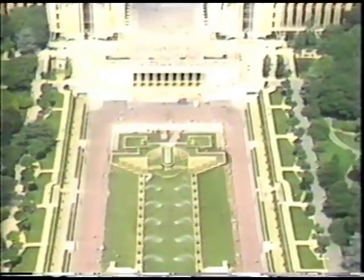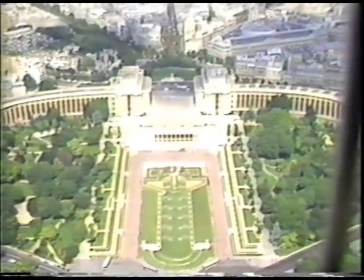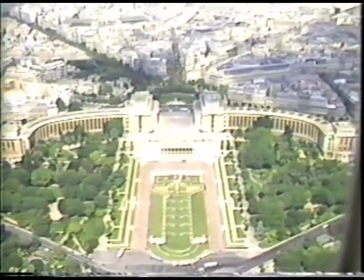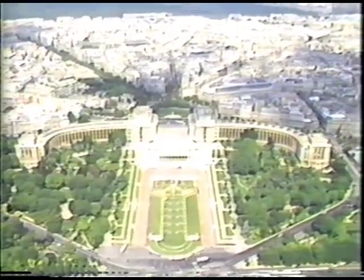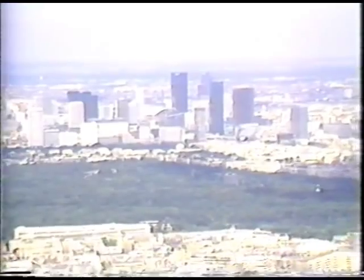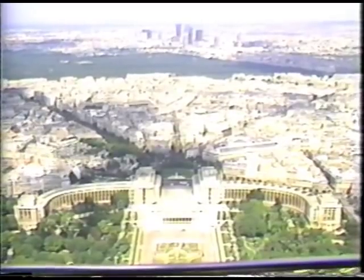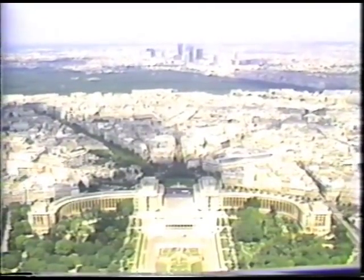Below us now are the gardens and buildings of the Palais de Chaillot. It was built for the Paris Exhibition of 1937 and stands on the site of another previous structure, the Trocadéro, built by Napoleon for his son, the King of Rome. With typical Parisian concern for the beauties of the city, the authorities decided that modern buildings should be restricted to the district called La Défense, seen here just beyond the green section, which is the Bois de Boulogne.